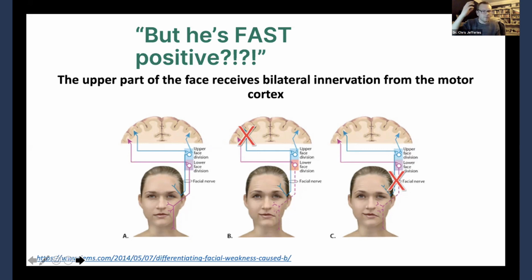But if you, for example, have a stroke, you damage that motor cortex. Because the upper part of your face receives bilateral input from your motor cortexes, the forehead is spared during a stroke. So if you're wondering whether this patient has had a Bell's palsy or a stroke, you need to look at the forehead. I've put a link here to a great article from GEMS, which goes into this in a bit more detail. But basically the key is in the forehead. And there's also a good YouTube video as well.